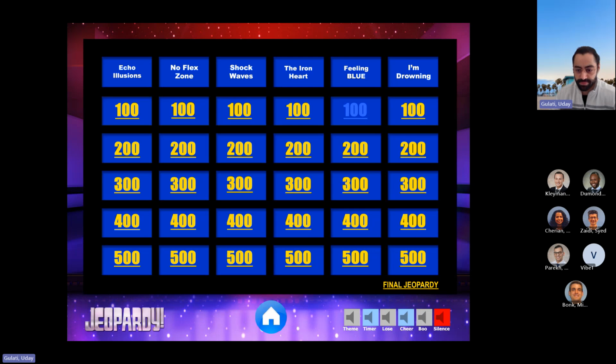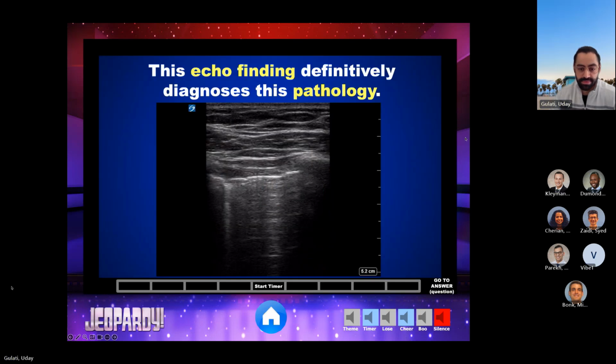All right, Alok, you're up. Let's do feeling blue for 200. Feeling blue for 200. This echo finding definitively diagnoses this pathology. So name the echo finding and then name the pathology. Syed.